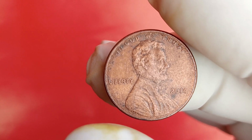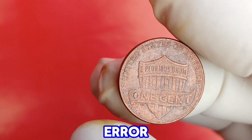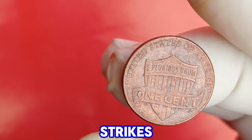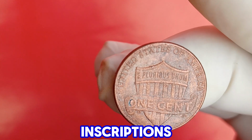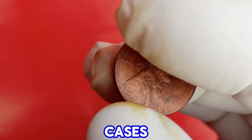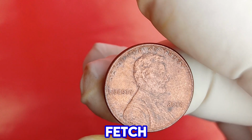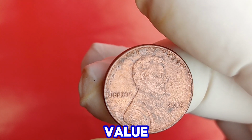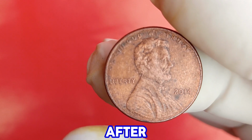One of the most common ways a penny becomes valuable is through a minting error. These could include double strikes, off-center strikes, or even misprints in the date or inscriptions. In some cases, pennies from 2014 have been found with such striking errors that they've fetched prices far beyond their face value. Coins that are in near-perfect condition are always highly sought after.